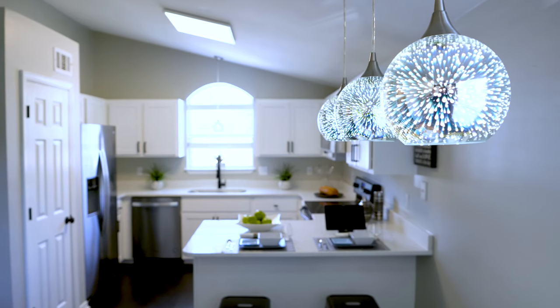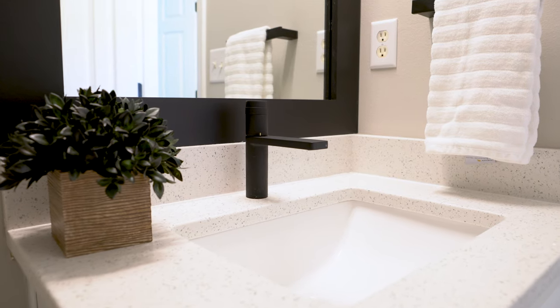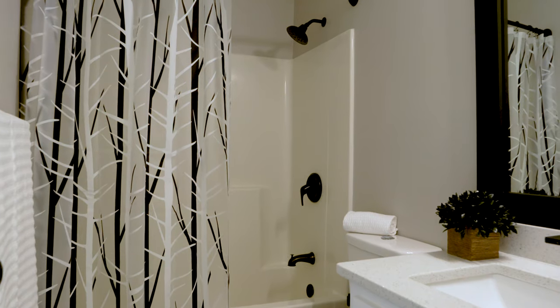The owners have spared no expense in the renovations and upgrades of this home. From the pendant light fixtures and other LED light fixtures, as well as the quartz vanities in the bathrooms, and black matte finishes on the kitchen and bathroom hardware.